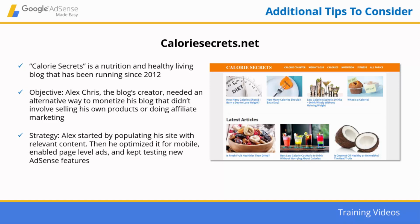Strategy: Alex started by populating his site with relevant content. Then he optimized it for mobile, enabled page-level ads, and kept testing new AdSense features. Results? Calorie Secrets has made Alex $100K in ad revenue in only 5 years.